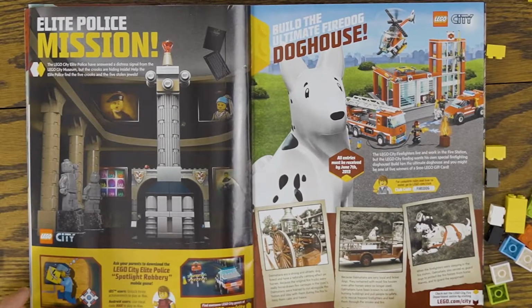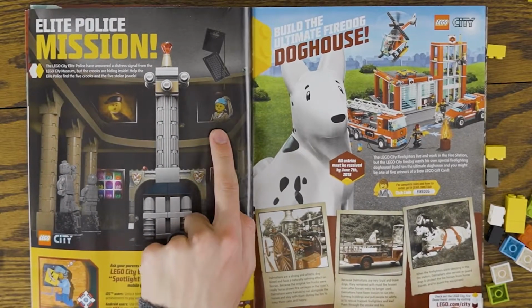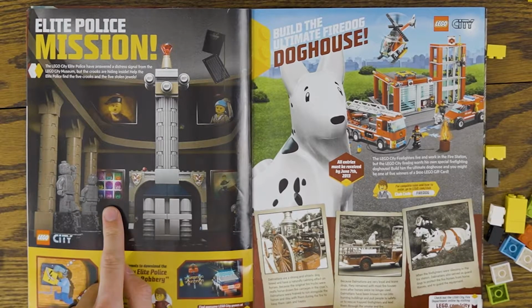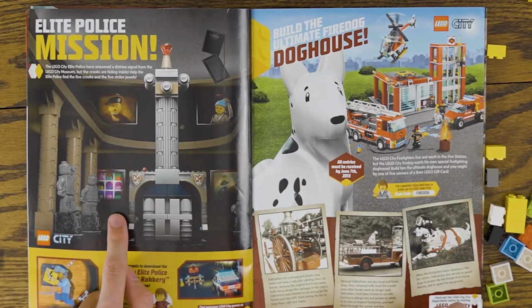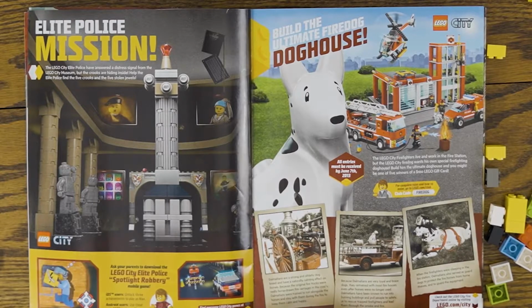Lego City. Here we go. Loved Lego City. I love some of these art pieces here. The Andy Warhol of Lego Max. Girl with the Pearl Earring. These are great. This is awesome. Okay, so it's talking about a Spotlight Robbery mobile game. Yet another mobile game. I'm curious how many Lego apps there are available now. I'm sure a lot of these don't work anymore or are delisted, but so many apps.